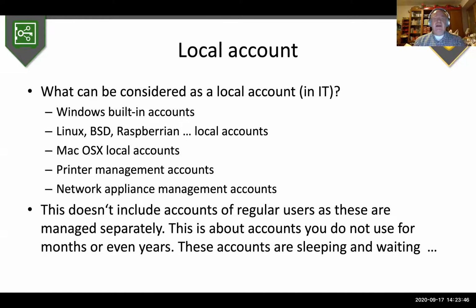And let me switch to local accounts. That was mentioned in the invitation email as a very important thing and a very good example, because we all must work with local accounts. There is no way you can remove local accounts. Each operating system, Windows, Linux, BSD, Raspberry, and Mac OS X, is designed in such a way that there are local accounts, sometimes called built-in accounts. You know that Windows comes with an administrator account, Linux is using the root account, Mac OS X is the admin account, and these accounts must be there, and these accounts must be protected.